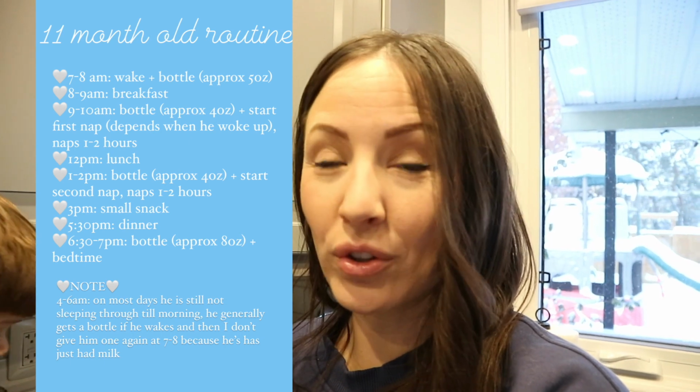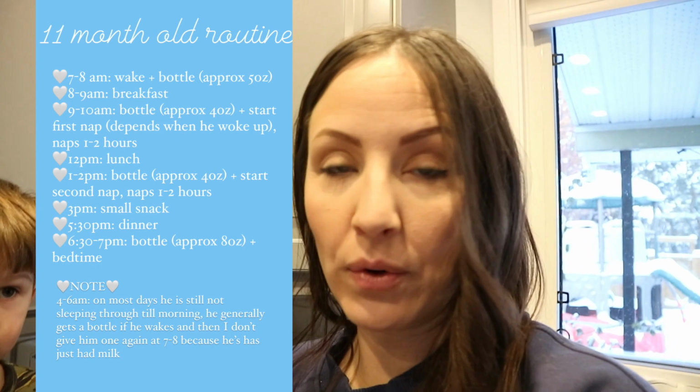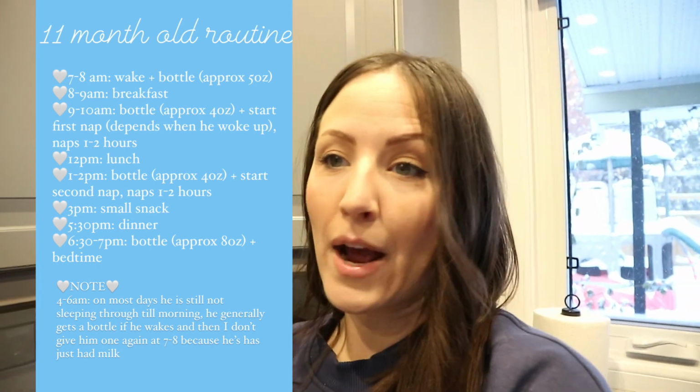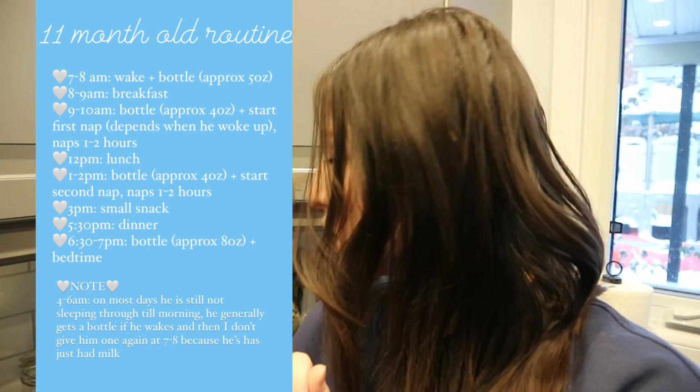I make him a bottle before his naps. I know some people do after sleep, but we've always done before sleep. I'll put a little schedule of what his day generally looks like right here. We usually wake up around 7 to 8, and then nap is usually 2 to 3 hours later. For this nap, I gave him 4 ounces of milk and he only drank 2. So far he hasn't finished a bottle of milk, but that's normal. Sometimes he does and sometimes he doesn't.